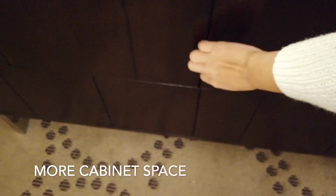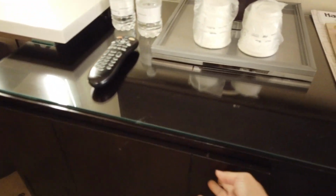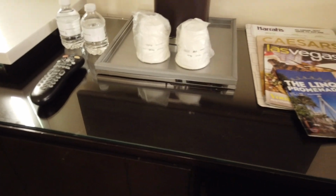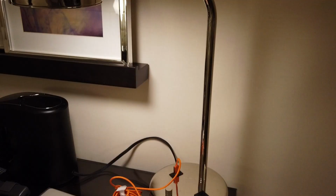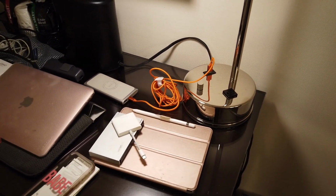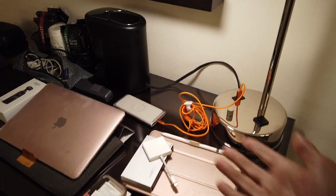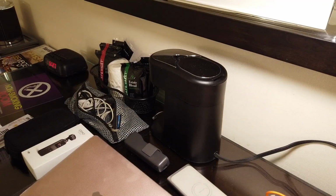Okay, you have a bunch cabinet here. Oh, it's push and it slides down. You have the Bible. It's good to have space always. That's what I always say. And this is my working table. They have 1 USB connection. Only one, but I have several things. I have my laptop, my iPad, and my phone charger.